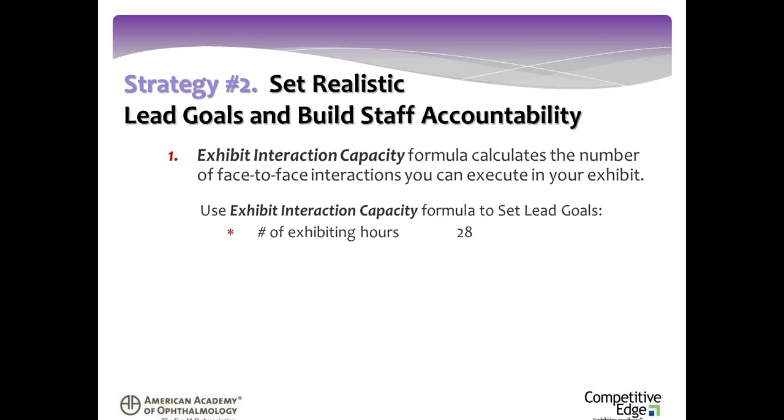Number 1, write down the number of exhibiting hours in the meeting. There are 28 exhibiting hours. Second, how many people are going to be in your booth on average for those 28 hours for the purpose of engaging visitors? How many people in your booth, your full-time staffing equivalent? In my example, 3. Write down your number. What you've got there is your total staff hours, or your capacity for face-to-face interaction in your booth.